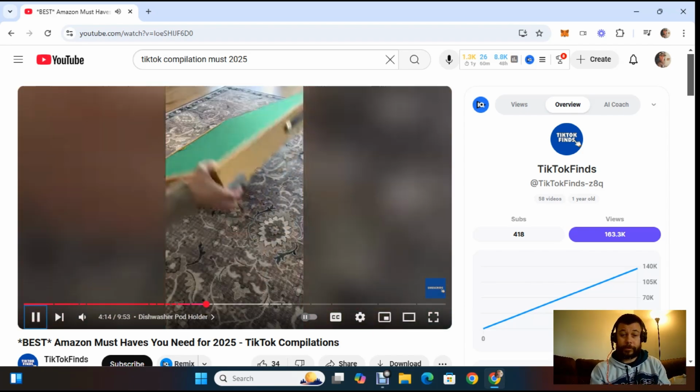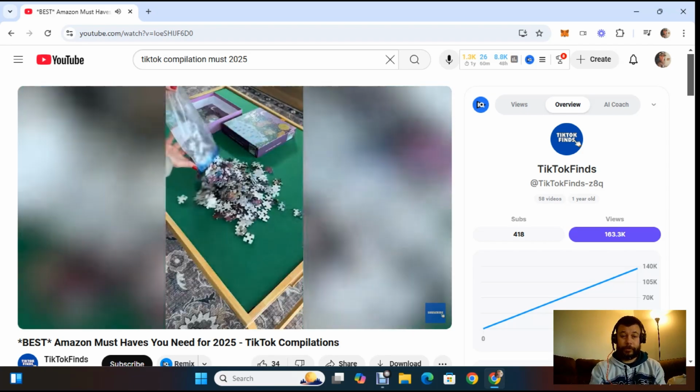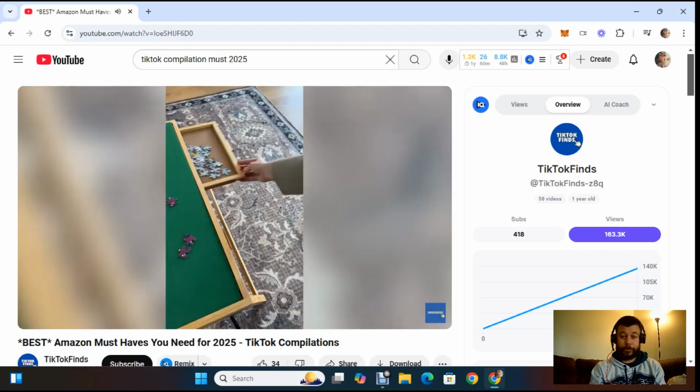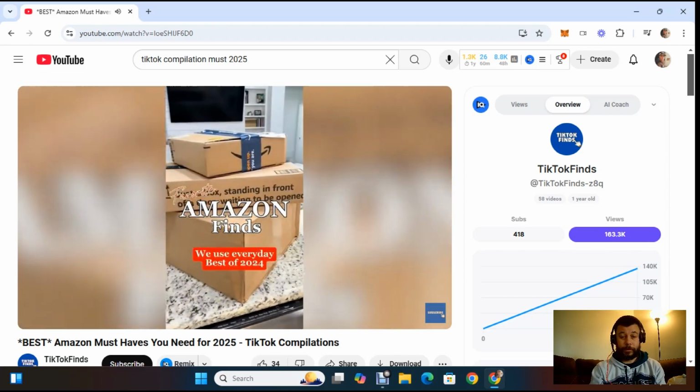Lastly, you may have seen this one already because it recently went viral, but for all of my puzzle lovers, this board is a must-have, complete with protective cover, drawers for sorting, and 3 adjustable angles. That's kind of cool.